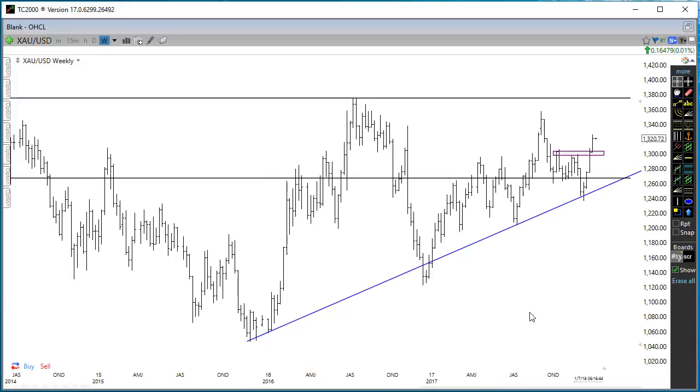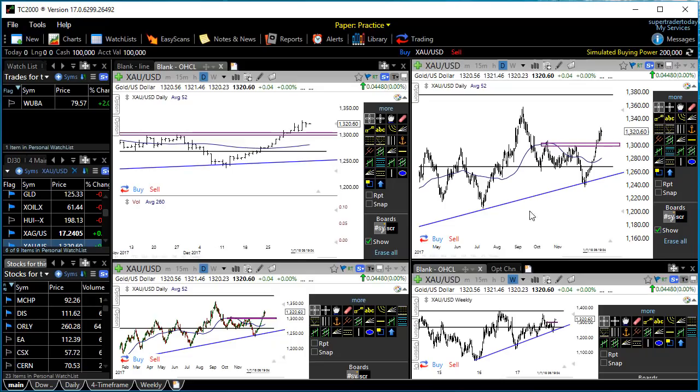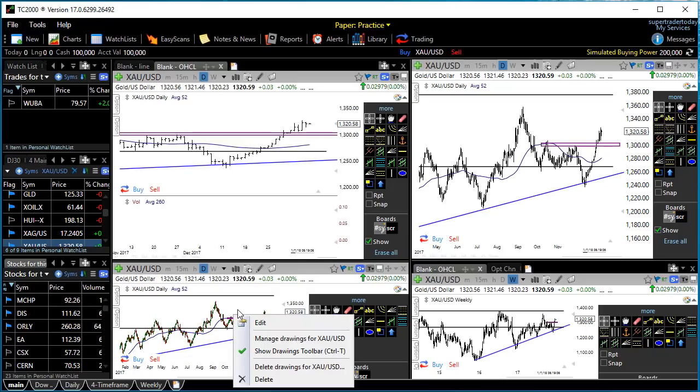And as you can see what's happened with gold, gold had a flush down, hit the trend line, came right back up, and now created the new high. So to me, guys, this is the start of a triple-digit gain in silver and gold. I don't know how long that's going to take, but I do have long-term positions on gold right now to capitalize on that moving forward. So that's what I see there, guys.